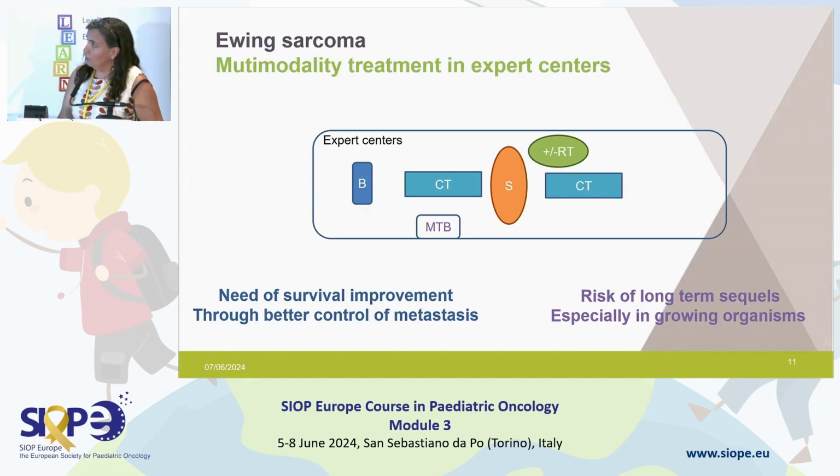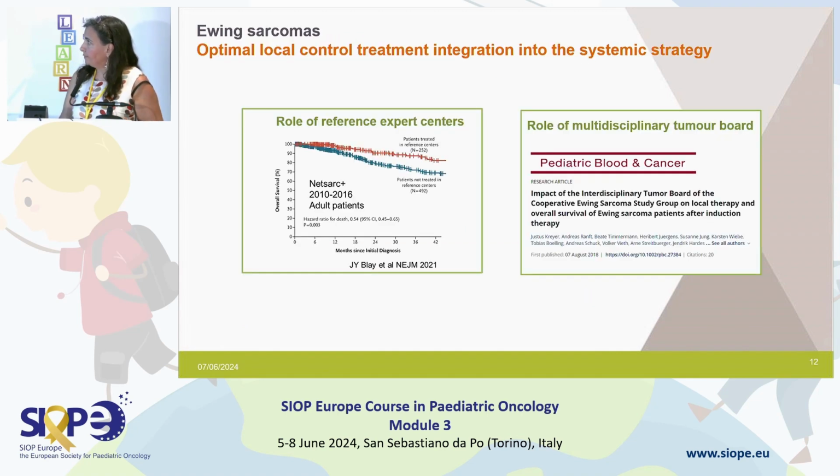Then basically the treatment is now biopsy, and biopsy is part of the treatment if you do it right. Neoadjuvant chemotherapy, local treatment by surgery plus or minus radiotherapy, and chemotherapy afterwards. Two goals: improve survival by a better control of the metastasis, and decrease as much as you can the late effects, especially in growing patients.